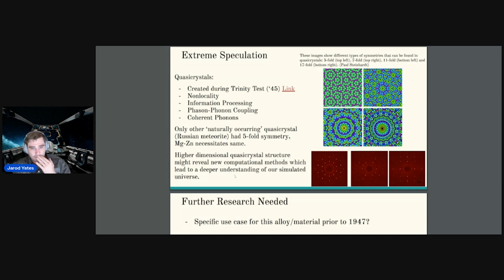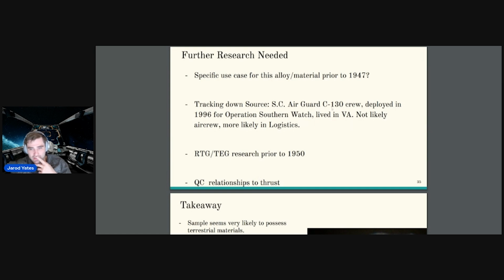So, one last thing on the information processing. These new computational methods that you could devise from that, like just jumping right into the deep end of the Kool-Aid pool, you can describe certain different kinds of consciousness. You can describe plant consciousness as well as human consciousness, all the microtubule stuff. You can describe that using quasicrystals. So it's interesting to start looking at the overlaps between information processing using quasicrystals and consciousness using quasicrystals, as well as maybe some higher dimensional information processing that the universe might be operating upon if the universe is computational in nature.